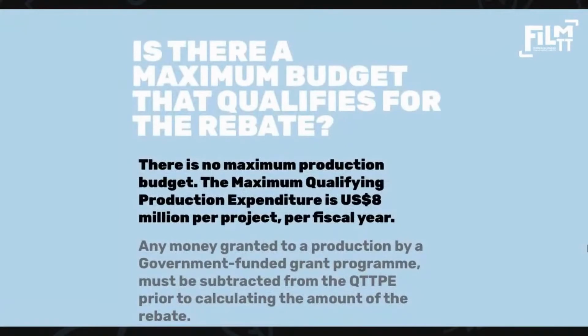Is there a maximum budget that qualifies? No, but the cap is $8 million US per project per fiscal year, and the fiscal year is October 1st to September 30th of the following year, right? So 8 million US is roughly 52 million TT around there, so that's the cap. And again, the line, any money granted to a production by a government-funded grant program must be subtracted from the QTTPE prior to calculating the amount of the rebate.